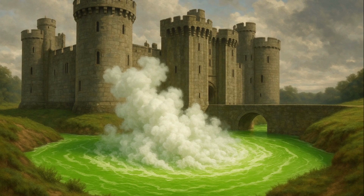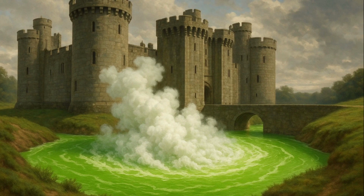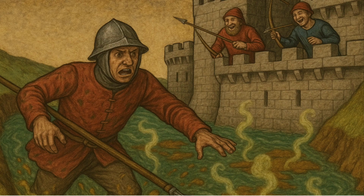Some castles went full mad genius and used poison moats, dumping lime or even tannery chemicals into the water to discourage crossings. Imagine charging through a trench full of acidic sludge while archers laugh at you from above. That's not just defense, that's medieval trolling.